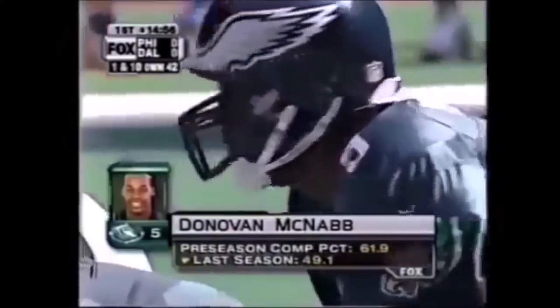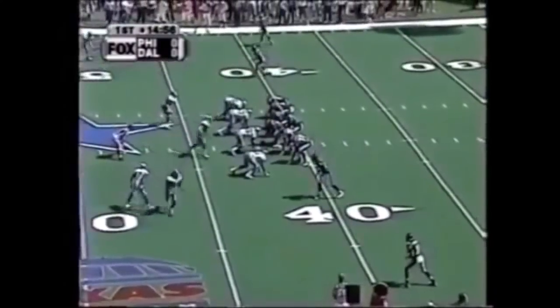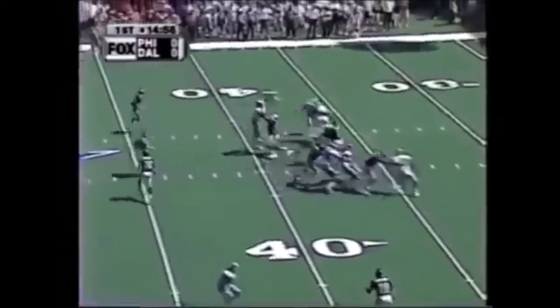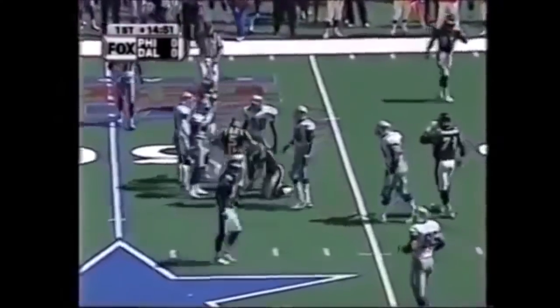Timeout. This is the way the game started. I mean, an onside kick, and boom, it works. This is a way to start things off, isn't it? Donovan McNabb with an empty backfield. Throws quickly, pass complete to Chad Lewis, his tight end.